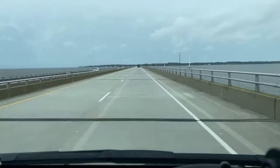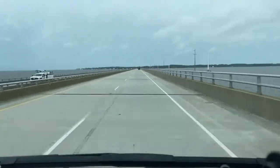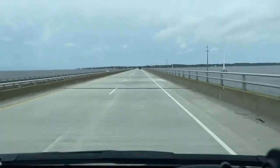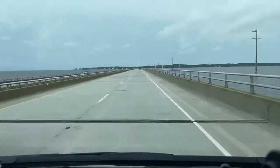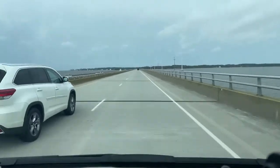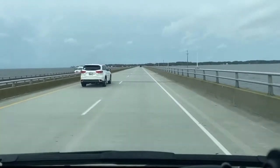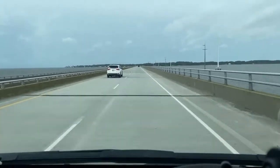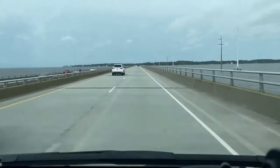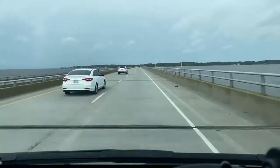Now, what's interesting to me, if you look over here on our right, you see a dark pole and a light pole. The dark pole only has three places that you can run electrical lines. Those are the old power lines. The power requirements now are so great, they had to put a pole up that literally doubles, almost triples the line capacity.